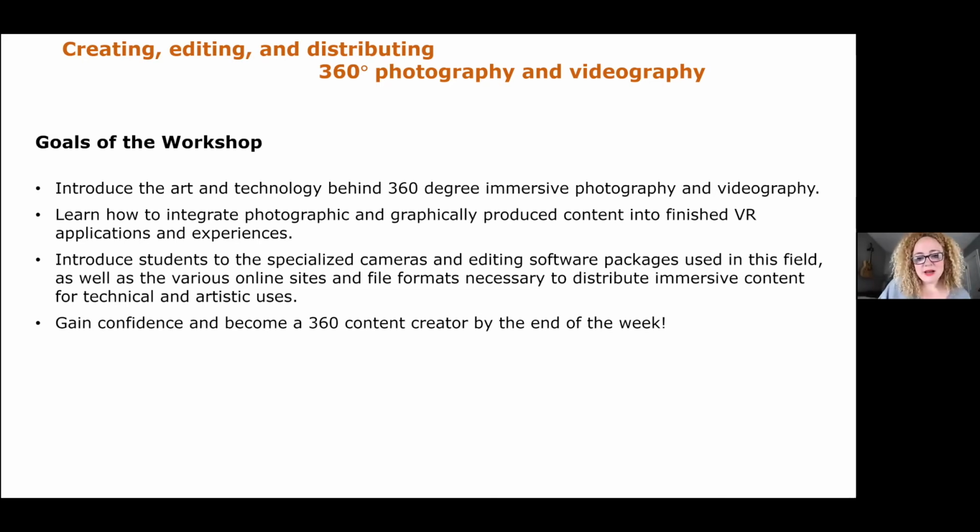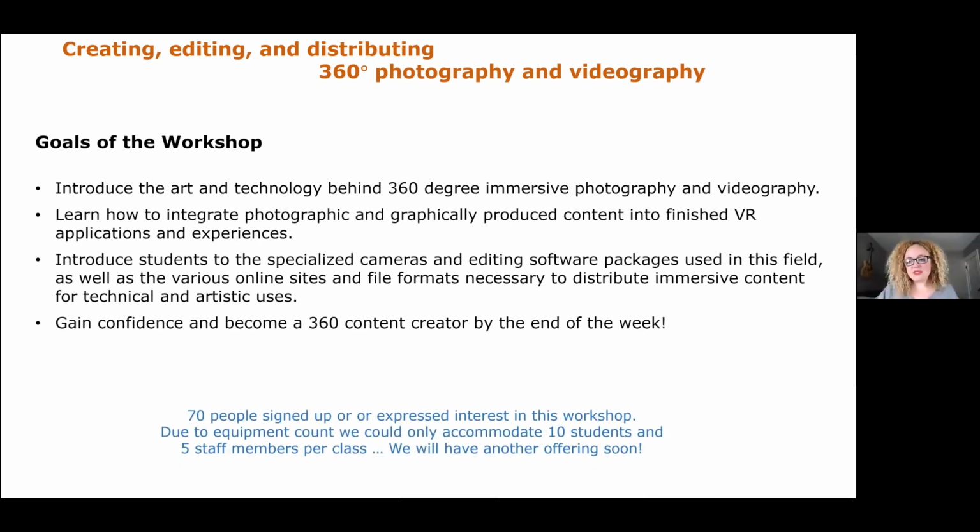And when we posted this, I wasn't sure how many people would sign up, but I knew MIT folks love making things. Just give them tools and let them run wild. So we had a really great turnout. We had 70 people who signed up or expressed interest. But because I was buying Oculus Quest headsets during Christmas, I could only purchase so many.